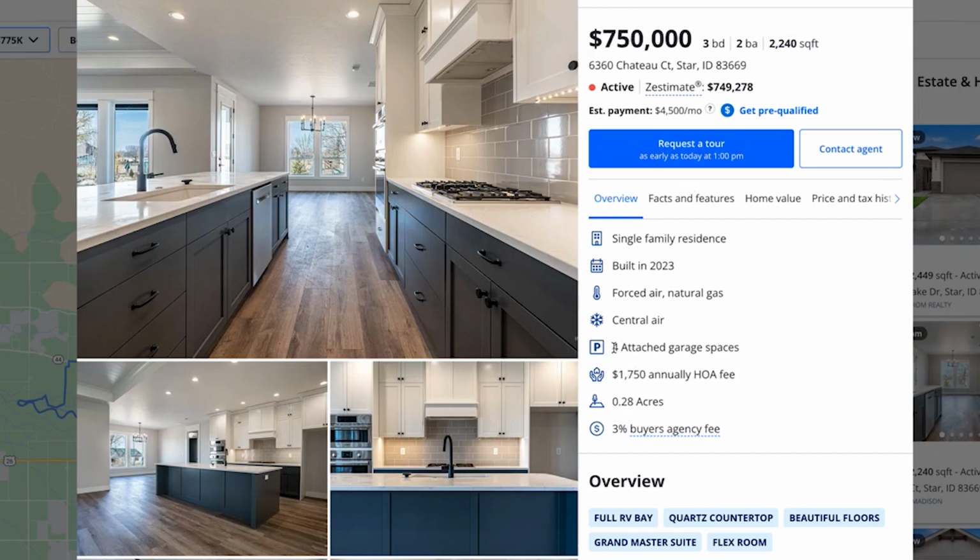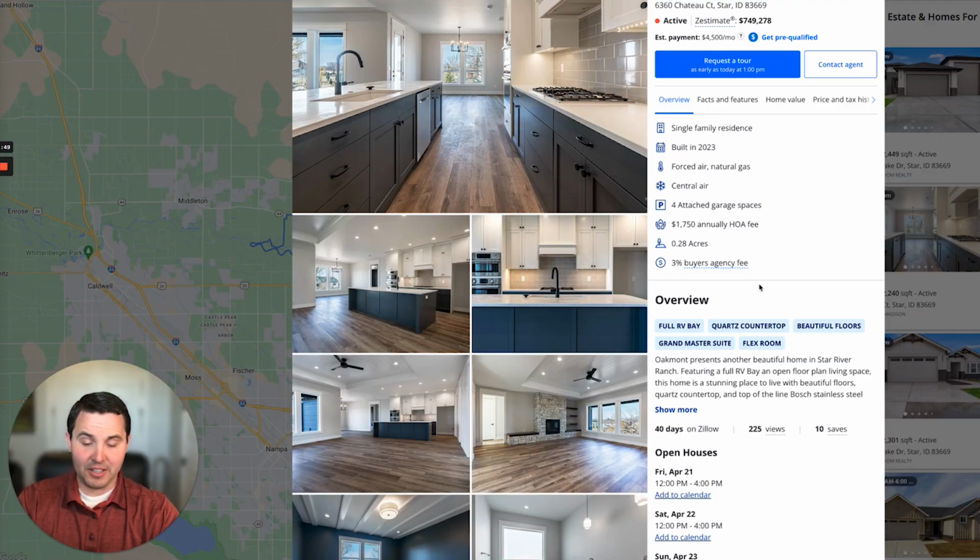4-car garage, which is absolutely fantastic on almost 3/10 of an acre. Very, very good deal. This one's been on the market for 40 days, and Oakmont is a solid builder. This one looks like it even backs up to some open space. That might be a deterrent.